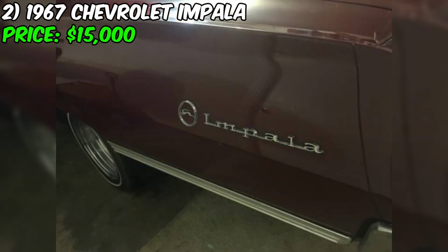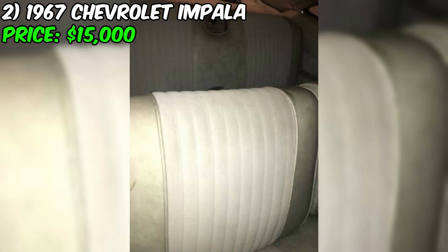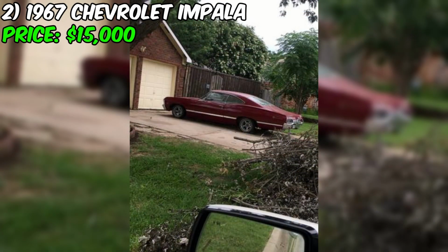All in all, this 1967 Chevrolet Impala seems like a pretty sweet ride. With its straight body, solid foundation, and clean title, it's got a lot going for it. The upgraded components and custom paint job are just icing on the cake. If you're in the market for a classic Chevy that's ready to cruise, this could be the one for you. Just be sure to do your due diligence, ask plenty of questions, and maybe even take it for a test drive before signing on the dotted line.